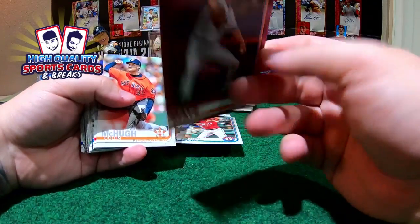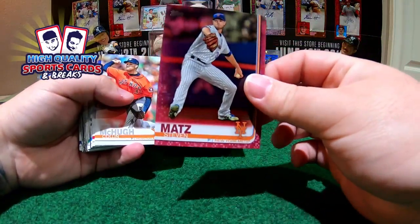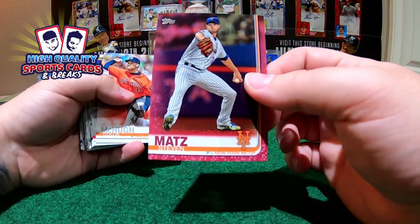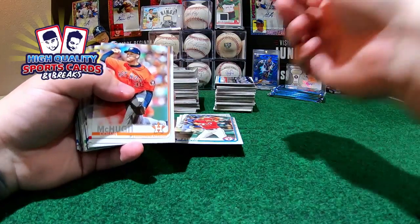Steven Matz, pink, out of 50. Nice, one for the New York Mets. Beautiful piece for JN. Pink, Mother's Day, man. Congratulations to my friend JN.